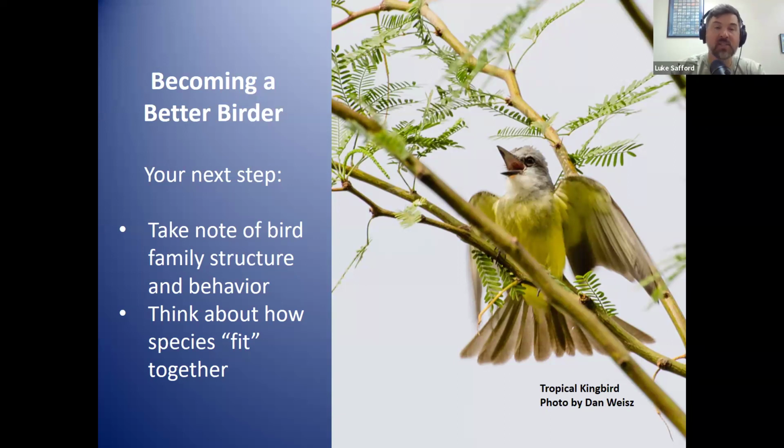Your next step is taking note of bird family structure and behavior. That starts in your backyard or at your favorite spot where you like to go birding, sticking with the song sparrow and understanding what makes it a sparrow. Then look at a white-crowned sparrow, two very common birds, right? I think we could all nail down a song or a white-crowned sparrow at one of our locations. See what the similarities are, and then look at a house finch and how those two sparrows are different from a house finch.